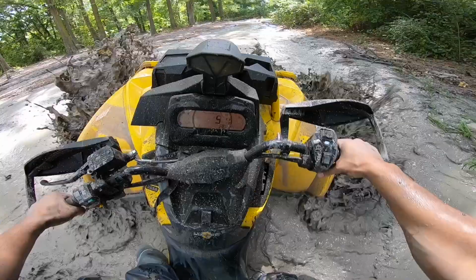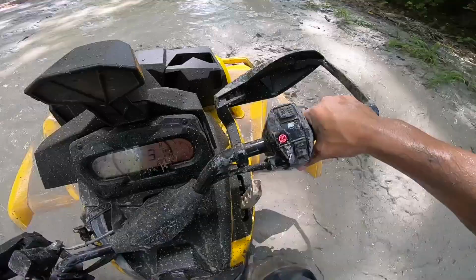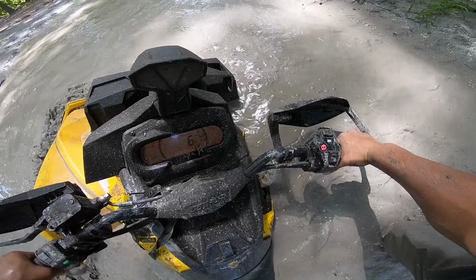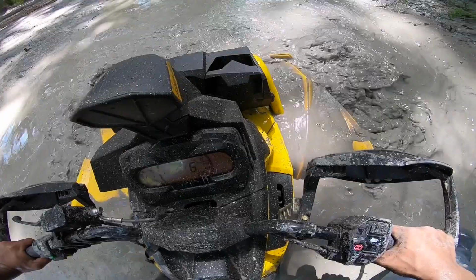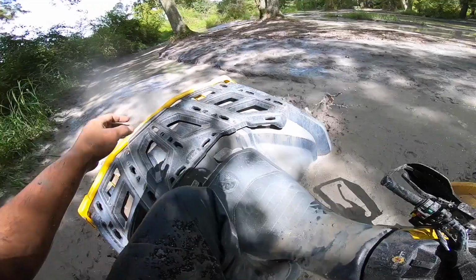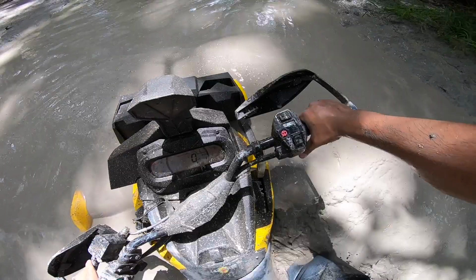Oh, this one might got me. Yep, I don't think I'm gonna make it out of this one, guys. Put diff lock on. Oh, yellow submarine. Oh, she's almost out. There goes my belt intake. No! All right, forward it is. Hopefully I have no water in my belt intake.